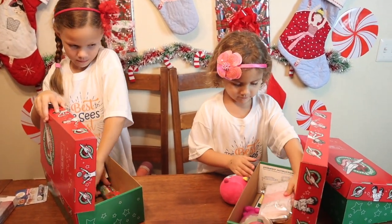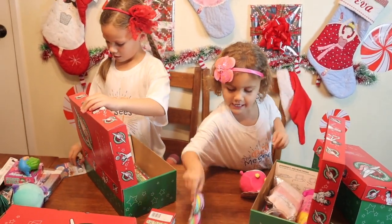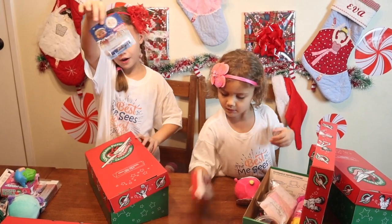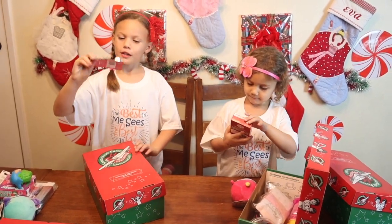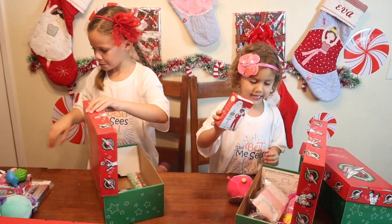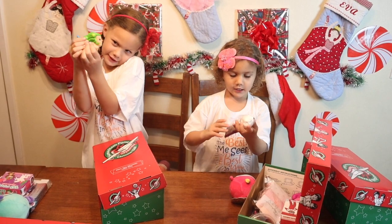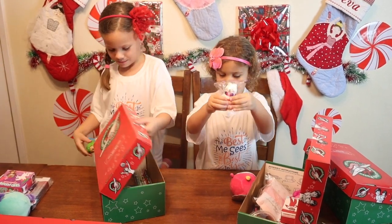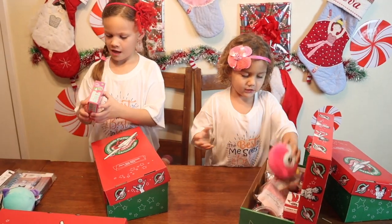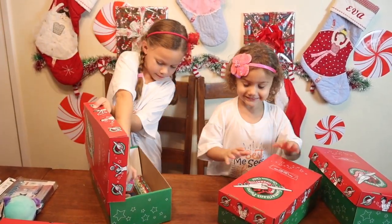Cozy socks. And then I have Elf on the Shelf. I got Elf on the Shelf lipstick. Chapstick, yeah. And I got Elf on the Shelf Band-Aids. I got a little mermaid squishy. And then I got a toy. Lots of squishies, right? And I also got some more. I got stickers.